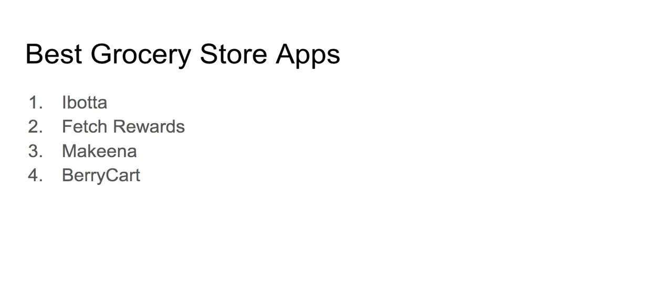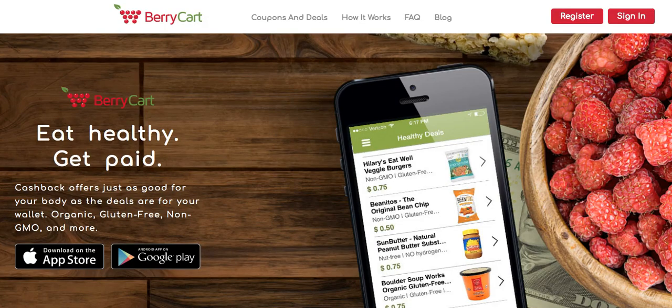And then lastly, we have the app Berry Cart. Berry Cart's offering a $2 bonus with our promo code, which we'll leave down below. And they're similar to Makina in that they offer deals on organic, gluten-free, non-GMO, and healthy foods.